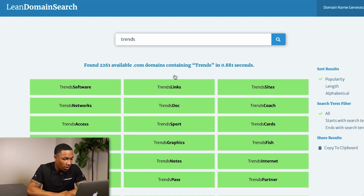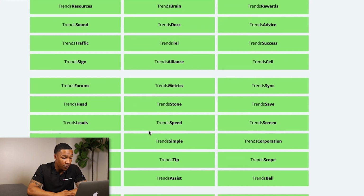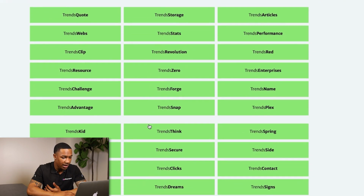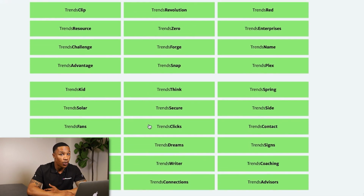So you have all these domains that you can move forward with and buy that are available to buy. So it's very helpful. All you gotta do is find a name that you like, that has a ring to it for you, and move forward with it. Like I said, I don't want you to spend so much time thinking of a domain or trying to figure out your name for your store. I want you guys to figure it out and move forward.